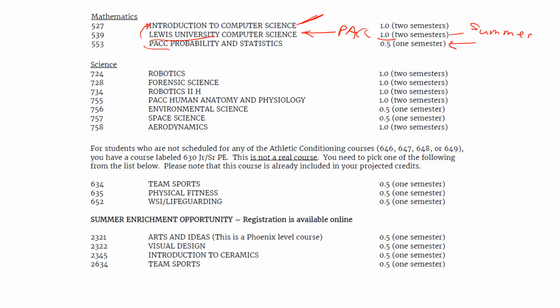In the science department, we're offering 2 new classes. Our first one is our forensic science, learning about crime scene investigation and the legal procedures and legal processes and the scientific investigations and processes that go into crime scenes. So you'll be looking and studying that.